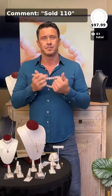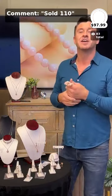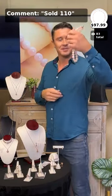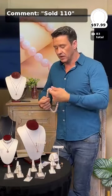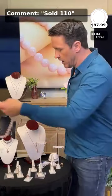This is probably less than, at a retail level, what you would pay for rose quartz, which is wildly more abundant. Anybody want to guess? No, we don't want to guess. Just give us a price. $97.99 for nearly 700 carats of just gorgeous Morganite. This is going to go beautifully with any of the items that you have here today.